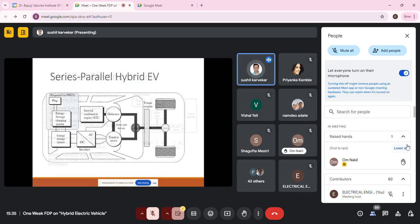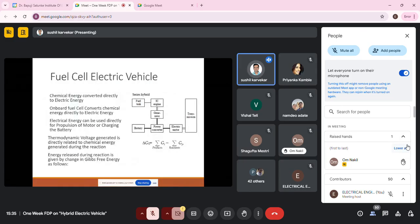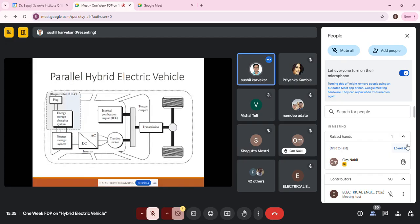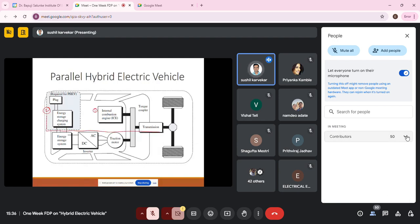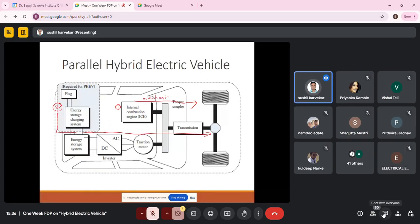If you see this parallel configuration, we are talking about both these components, the mechanical component and the electric component. So let us discuss them once again. We do have these power flows. As I said, this is the mechanical part and this is the electric part. Here we can have a comparison straight away. They are connected in parallel, and therefore we can say this is a parallel hybrid electric vehicle type of configuration. This is something we need to understand.